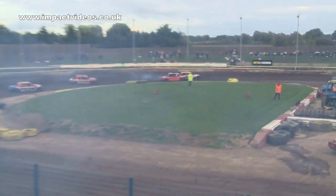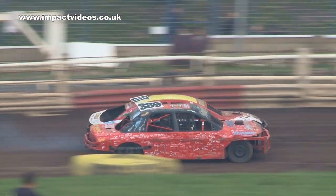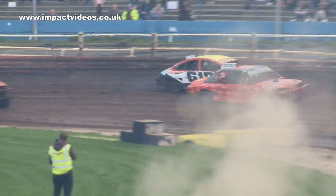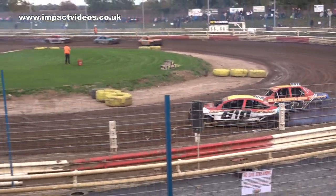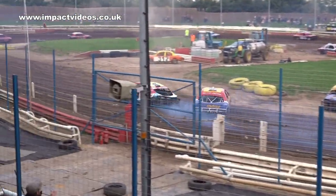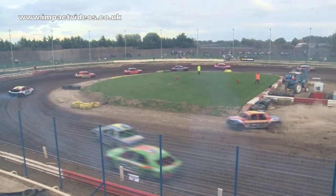Top four cars all over there on the back straight. 389 looking to move up into third place now as he goes down on the inside of the 610 car. He will move up into third there, going through the corner. So 389 goes third. Excellent. 48 Brad car still leads the way.